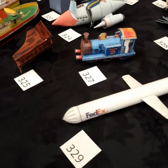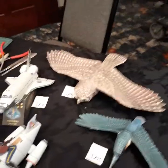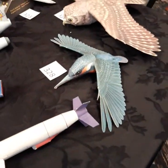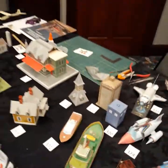FedEx when it absolutely has to be there overnight. And a Hogwarts owl. Space shuttle. I believe the Kingfisher. And we will take a slight pause to get back to the other rooms in the convention.